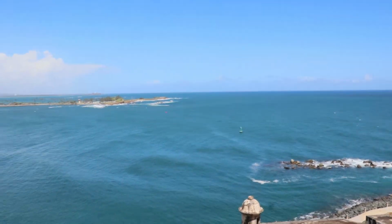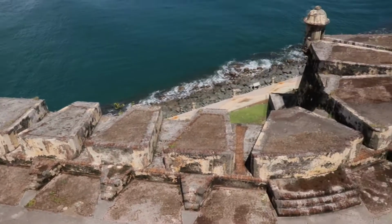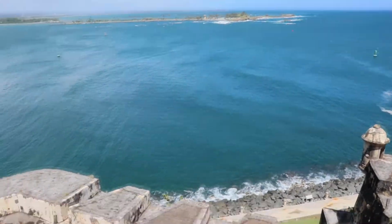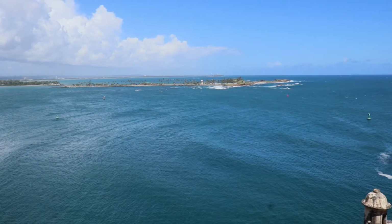Alright, believe it or not, this is the view from the men's bathroom of the fort. It just opens out here onto this little balcony, and you can see all of that. That's kind of awesome.